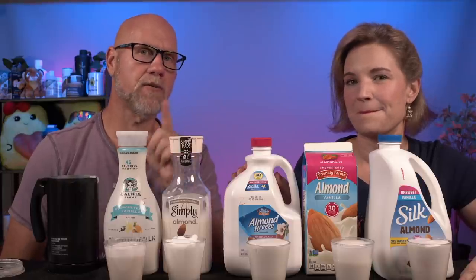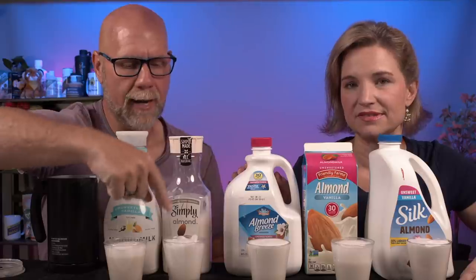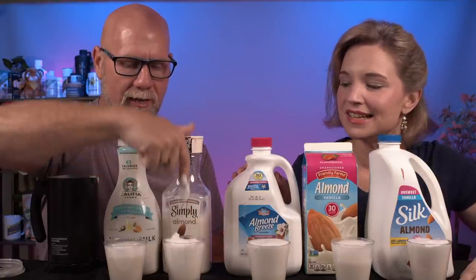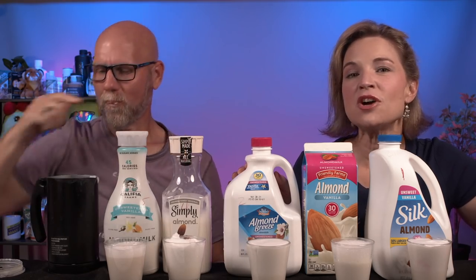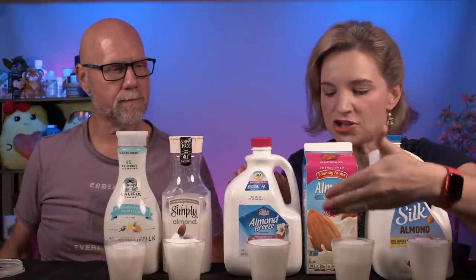For the cleaner ingredients with no gums, you do get this. But that tastes better. And I actually think on top of a cup, this is almost like a meringue. Like, look at this. I can shape it. I love it. It depends on what you want. Right, that's the whole thing. What is the texture that you like?